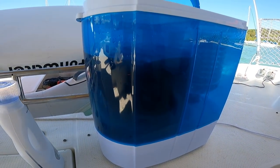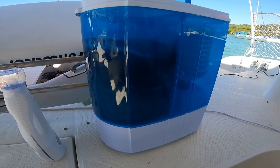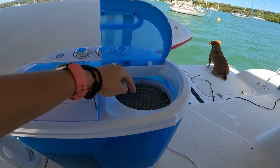It doesn't use too much water. It doesn't use a lot of power at all. And it washes the clothes really, really well. It's super handy. And then it also has this spin cycle over here. So when you use the spin, it comes out nearly dry.